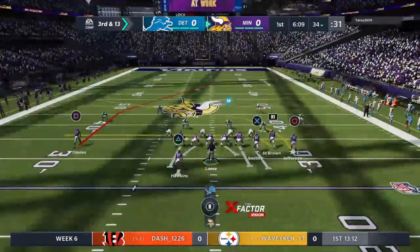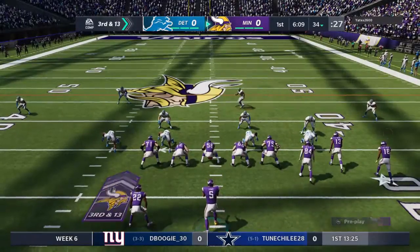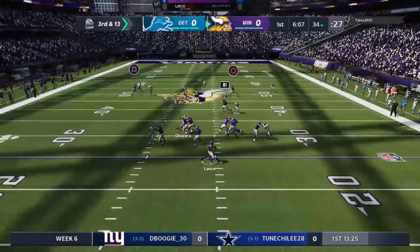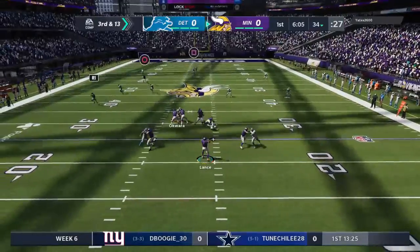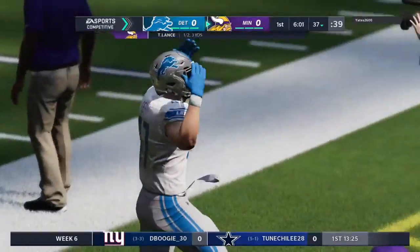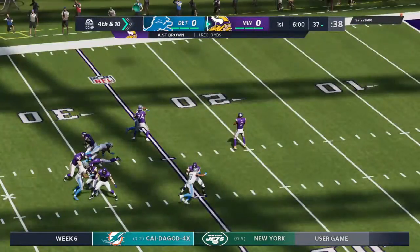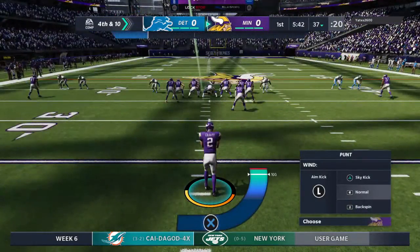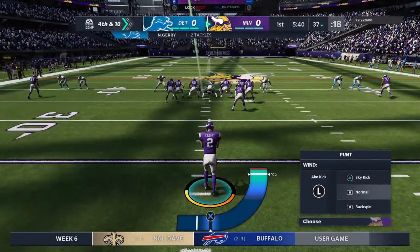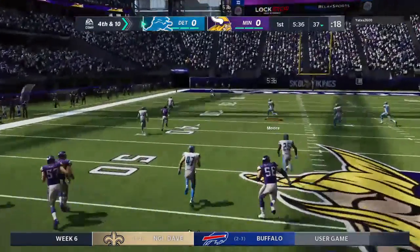And this opening drive not going to plan. This is now 3rd and 13. Now they'll throw here out of the gun. Throwing left side here, and it's complete. And he'll be brought down right around the 37. They stop him for only 3 that time, and that'll bring up 4th down. So on 4th down, Britton Colquitt on to punt. Jamal Agnew is deep to return it.